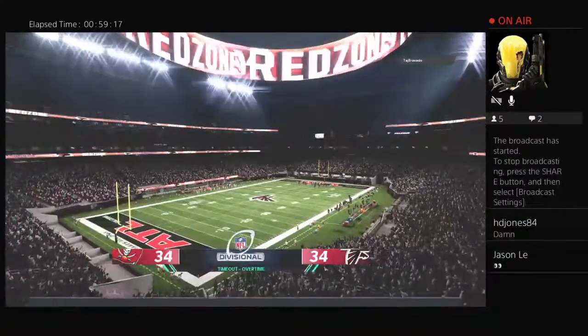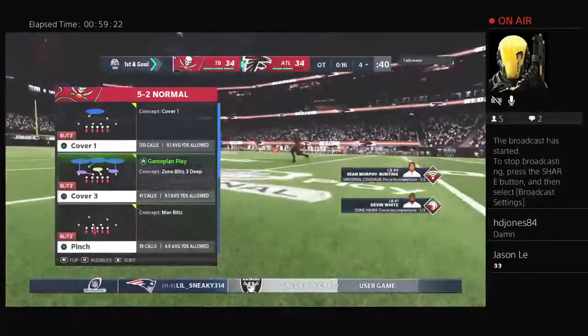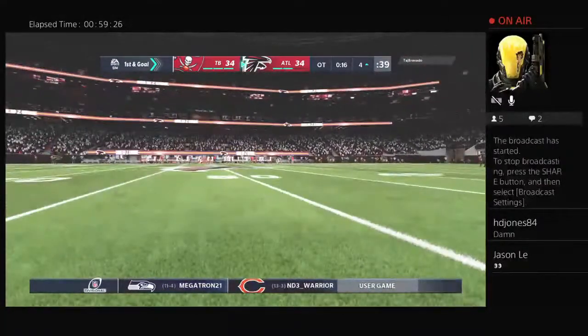And the play clock running very low, so Dan Quinn decides to call for a timeout. So as they head to the sidelines, we'll head to this break on EA Sports.